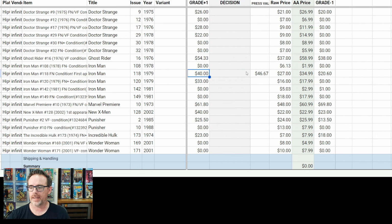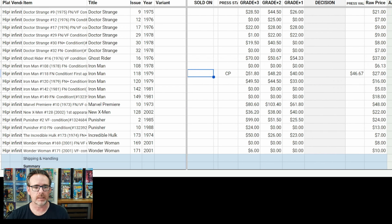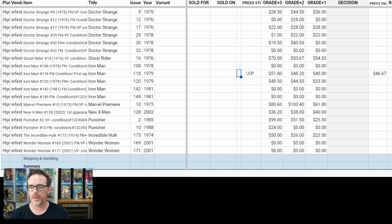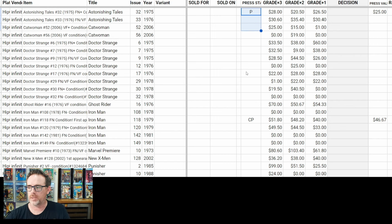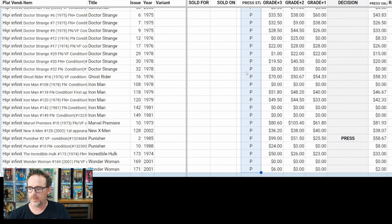So if I just go back and say all of these books should be cleaned and pressed, and I want to see what the decision should be, then let's do that. I'll just mark it P for press and copy that all the way down. The only book that seems like it would be worth it in the listed condition, and my assigned grade may differ slightly from the advertised condition because Infinity Comics typically is either accurate or they undergrade their books, is the Punisher #2 in a VF minus.